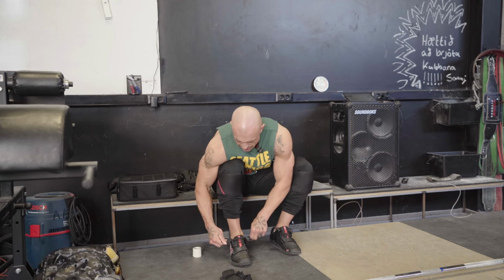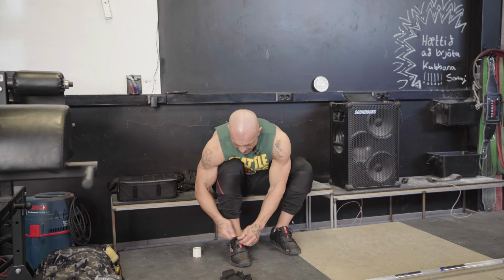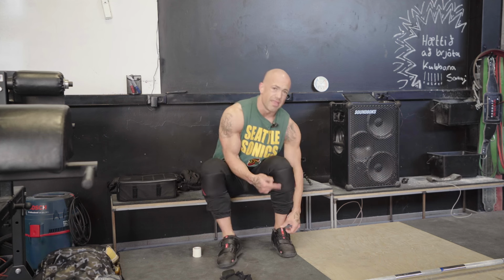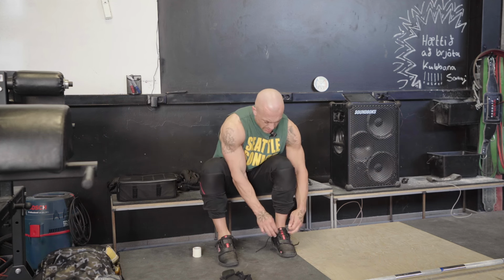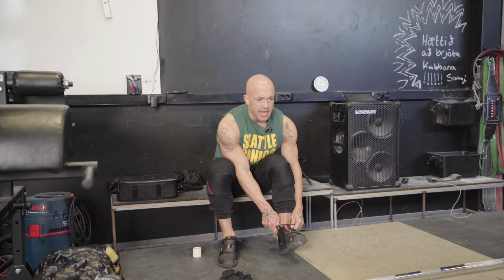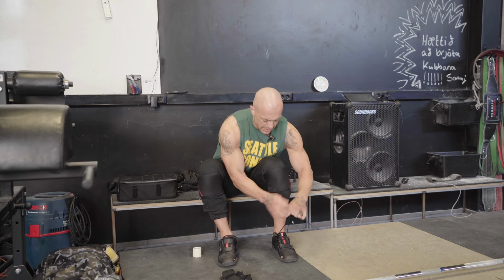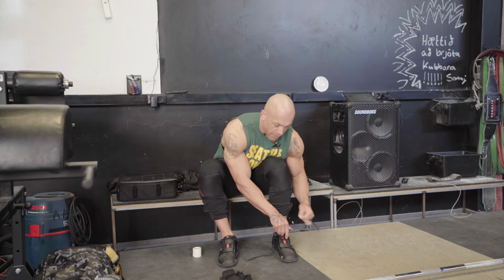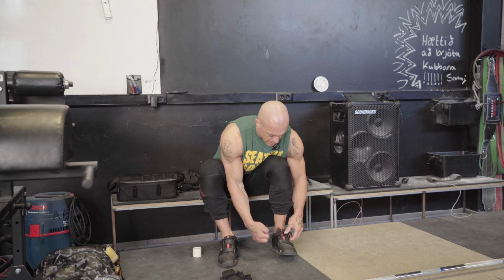I still need to write out the next block and figure out what it is I want to do. This is my heavy week for this training block. So what I generally do is I'll complete the heavy week of the training block, kind of see where everything is at. And then as I go through my deload, I'm gonna start programming for the next block and try to build off of wherever I felt like my peak strength was at during this block.